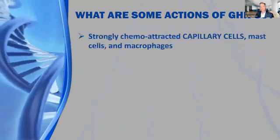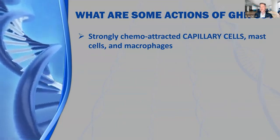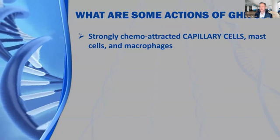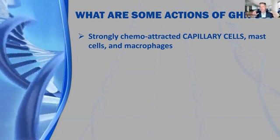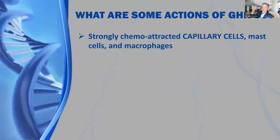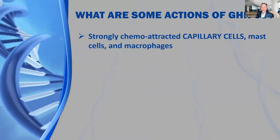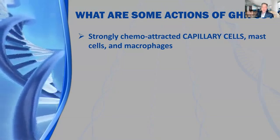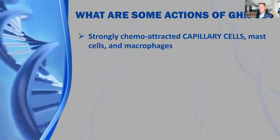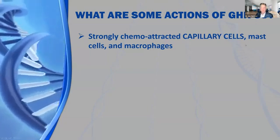A few more. You're going to see some slides in a minute that are very pertinent to this. Strongly chemo-attracted: capillary cells, mast cells, and macrophages. I'm going to explain it. Chemo-attractive means they are going to infiltrate tissues where they need to go. And it's the GHK that says, hey, over here, come and get me. And then the capillary cells chase it into the damaged tissue, and you get rapid growth of these capillaries. When you have big cuts, lacerations, injuries, there's no blood flow, no blood supply. So the GHK strongly chemo-attracted those things, and immune cells, macrophages, go in and gobble up the bad guys. And mast cells, that's part of the immune response as well.